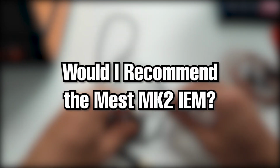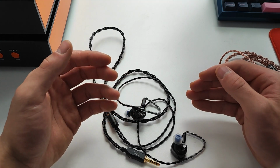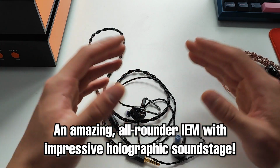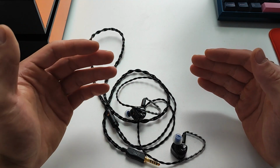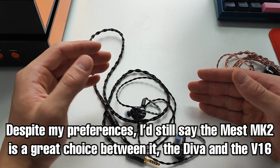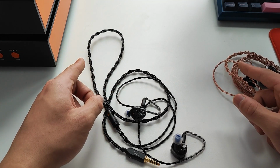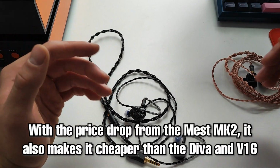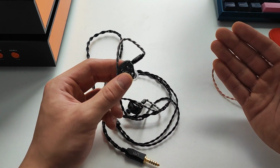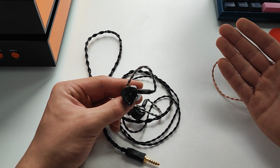So do I recommend the Mest 2? Most definitely. It truly lives up to its name of being an all-round good and capable IEM while having an amazing holographic soundstage. My personal preferences would lead me to pick the Diva and V16 over it, but I'd be perfectly happy with the Mest 2 if those were all the items in contention. Now do keep in mind that the Diva and the V16 are also more expensive. Given the current price of the Mest 2, this is an easy no-brainer recommendation, especially if you guys can find a used Mest which would be even less than $1,000 US.